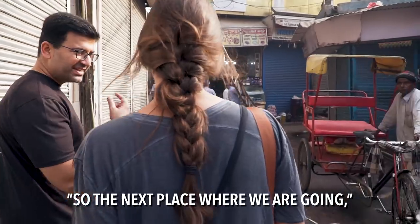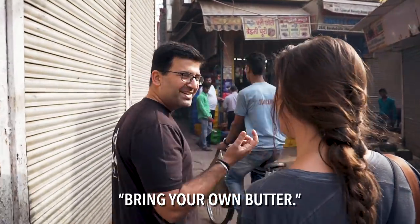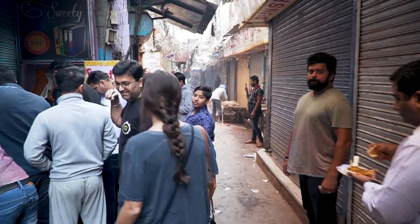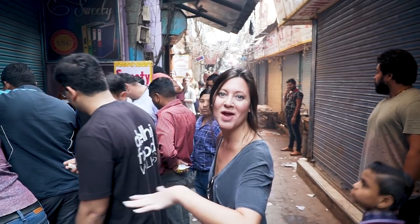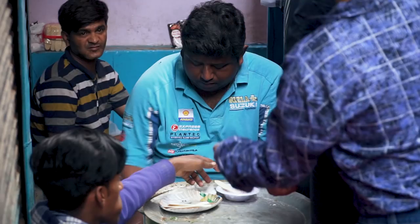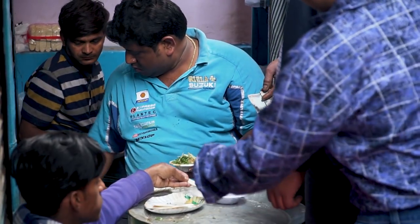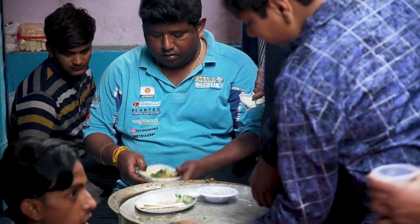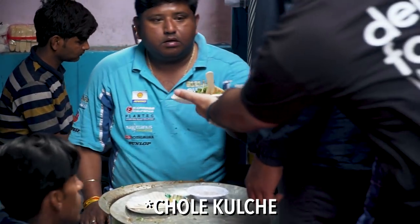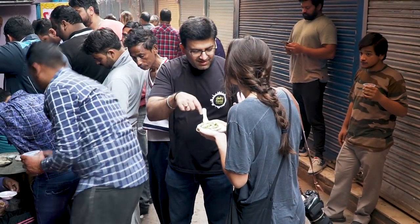So the next place where we are going, I call that place BYOB. BYOB? Just bring your own butter. This is when you know it's good. There are so many people here. Apparently this guy and his family have been in business for 90 years. You have to bring your own butter, you have to bring your own glass, and apparently it's the only place we can get chickpea soup in all of Delhi. So that's why it's a big deal.